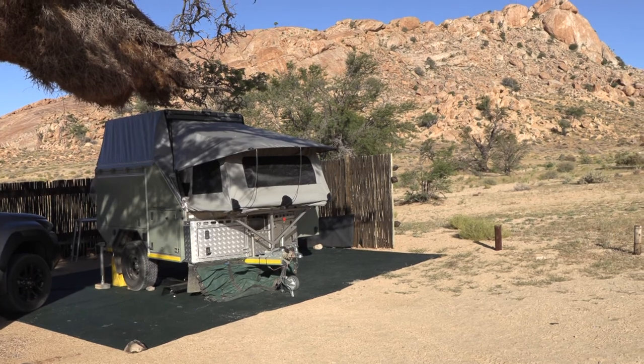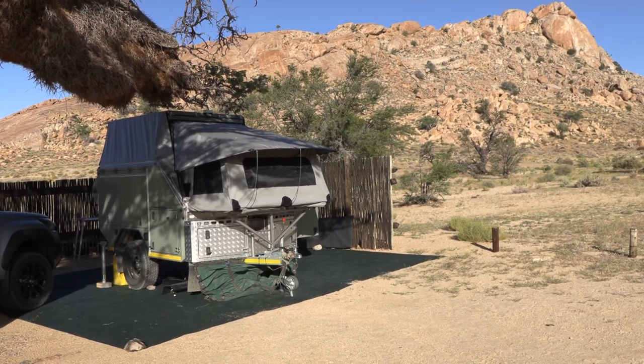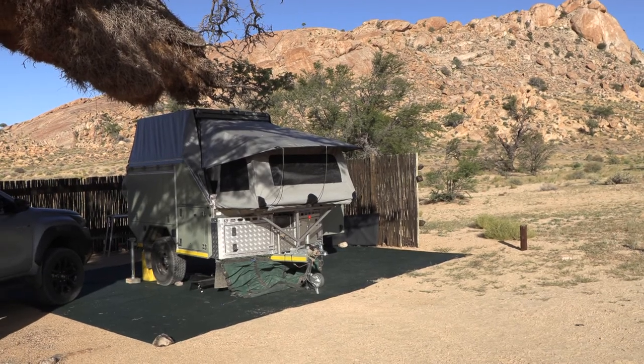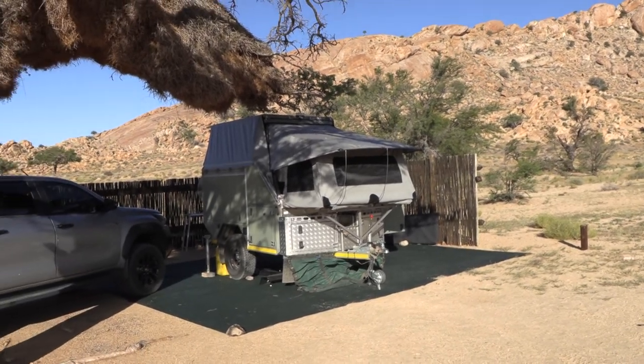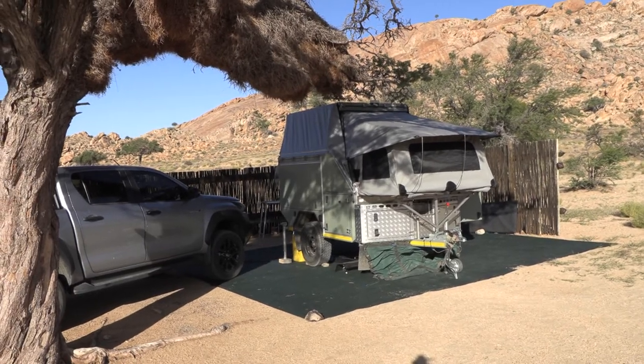Desert Horse is the name of it. The campsites are nicely spaced. Location is nice.